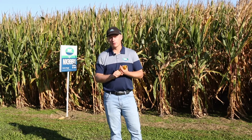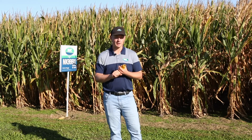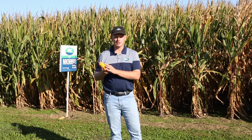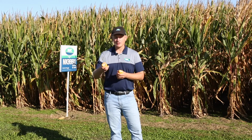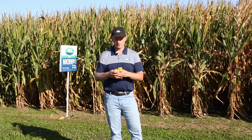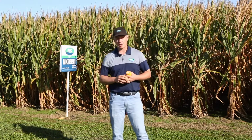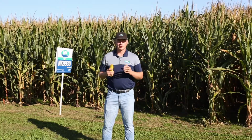And then also, if you make silage considerations on your farm, if you have any type of cows on your farm, this does get some height to it, has some silage potential. In regards to the ear, you'll see it's generally a little bit longer than it is wide, but it's got some nice deep set kernels within it. We're expecting some decent test weight out of this one, and we're looking forward to its yield potential this upcoming year. So again, please keep an eye on NK9991 as we move forward with this harvest season.